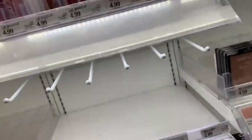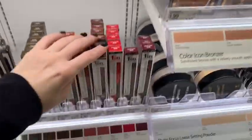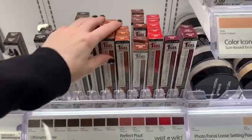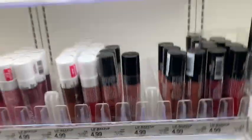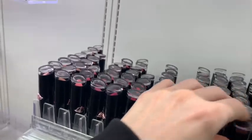I love these products, because look how affordable these are. You know, the prices, they're just such a nice, affordable brand. But anyways, we've got this all straightened out.